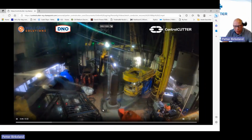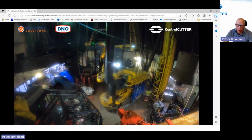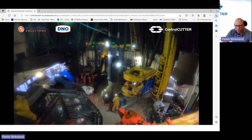I rerun it so you can see it again. And as you can see, there's never any people involved in the pinning or cutting operation. You have a clean drill floor, so there is no people exposed to anything when we're doing the pinning and cutting.